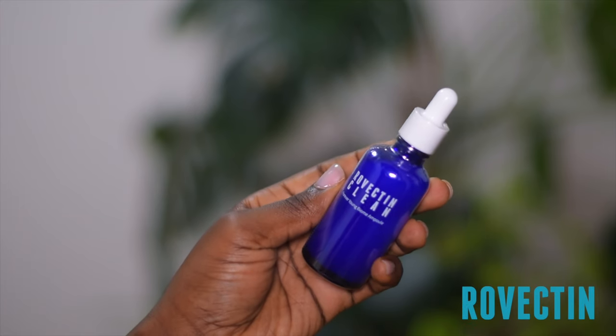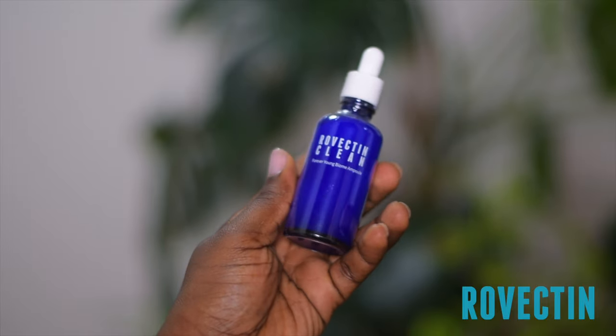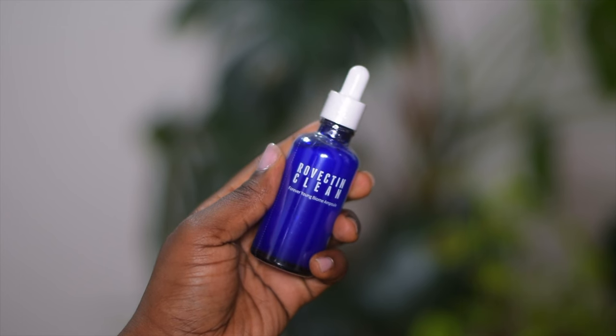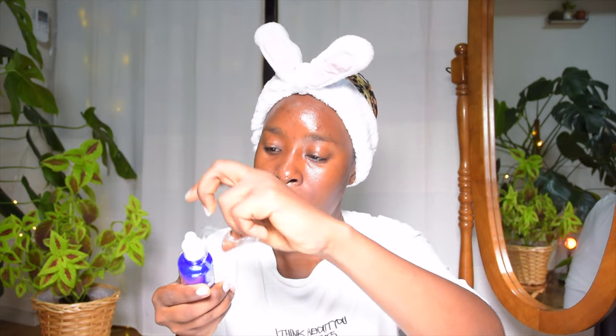All right. And then the next product that we got was this. This is the Rovectin Forever Young Biome Ampoule. And this is supposed to be prebiotics and probiotics, and it's supposed to help to vitalize the skin, refresh the moisture barrier. It has niacinamide, adenosine, water, lactobacillus ferment, soybean extract. What else? Eggplant fruit extract. Adenosine. A lot of ingredients, guys.